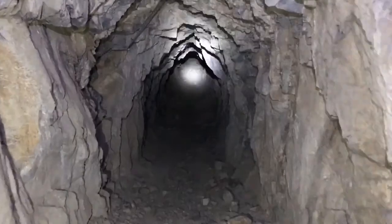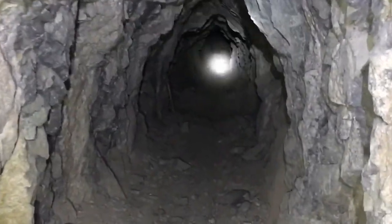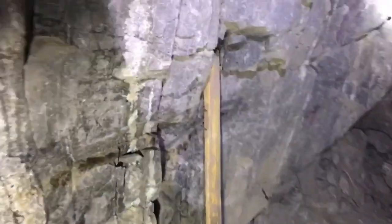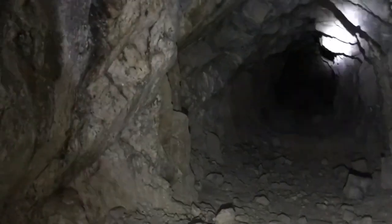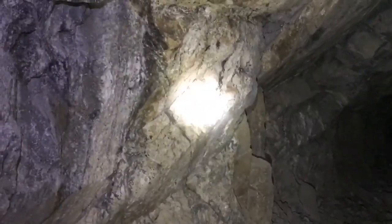I'm running two lights right now, a floodlight in my hand and a spotlight on my head. Tunnel's starting to get a little more narrow. Looks like it may end right there, but we're gonna go down and just double check. Maybe there's a turn off. Let me get rid of my headlamp here. That's no white. It's the opening of the tunnel, the mine. Get some lights back on.